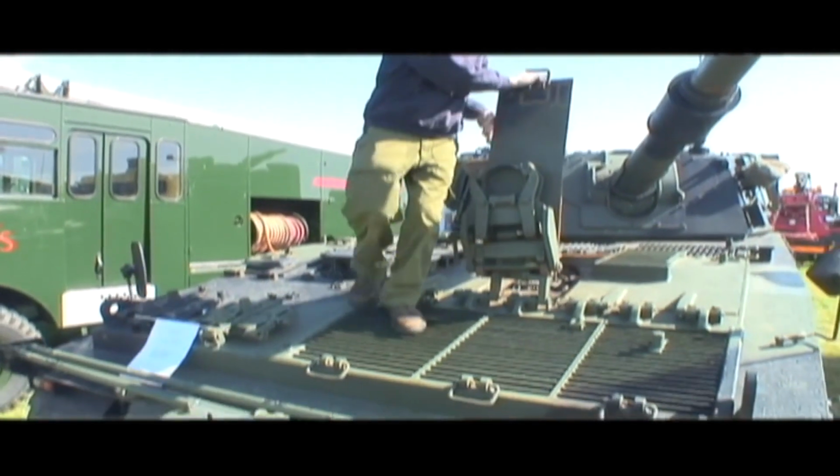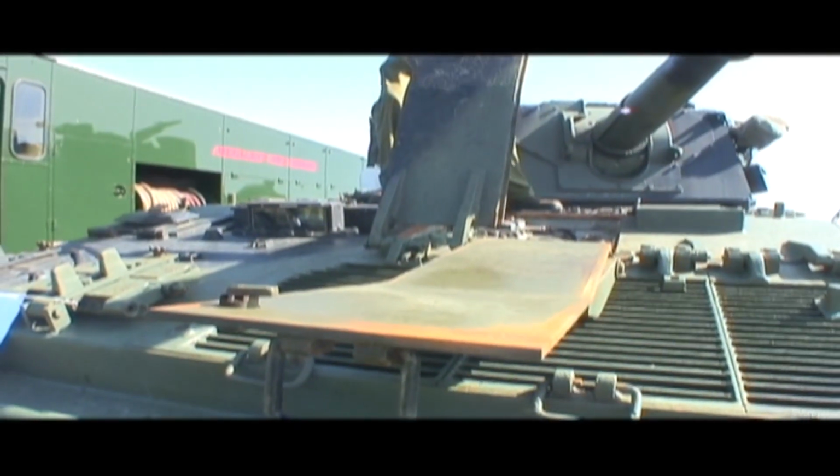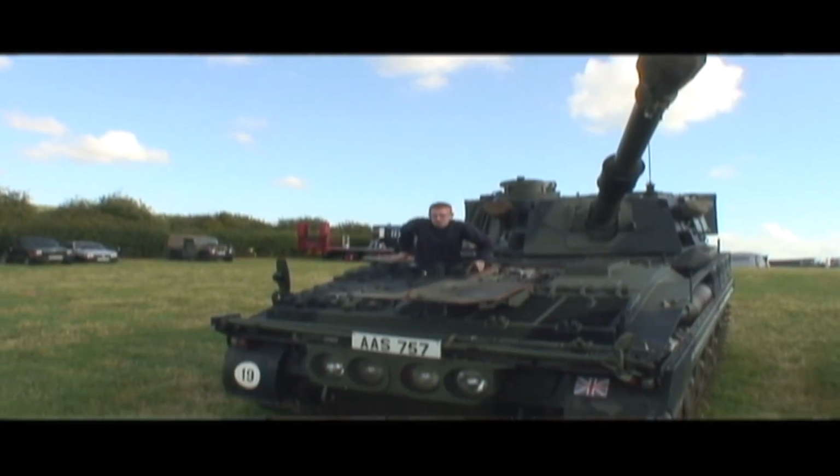At the front of the vehicle you have an engine compartment with the engine and transmission. Next to that you have the driving compartment where the driver will sit. It's very simple driving controls.